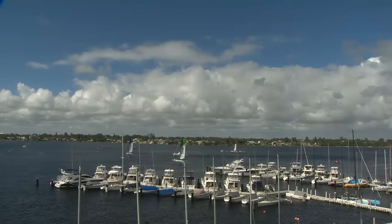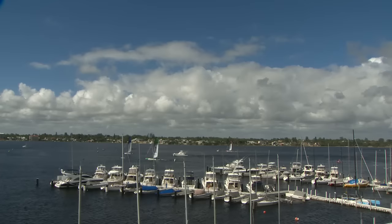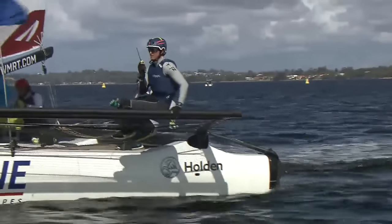Okay, I've just received word that we have David Gilmour down on the water. So going out now down to David Gilmour. You know, what are your reactions out on the race course? It looks like a real tricky one.